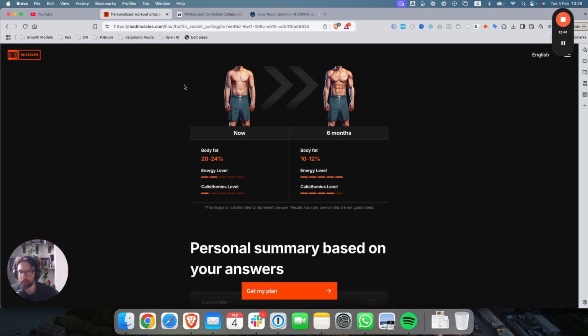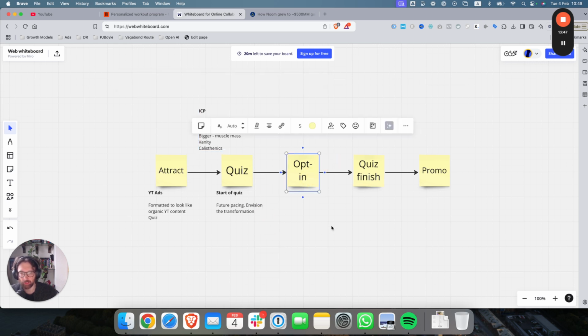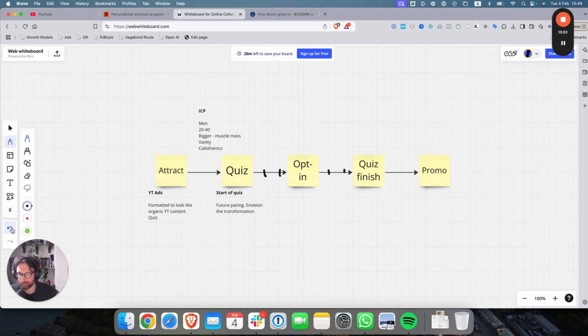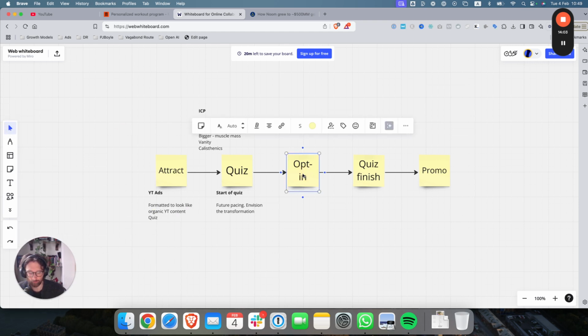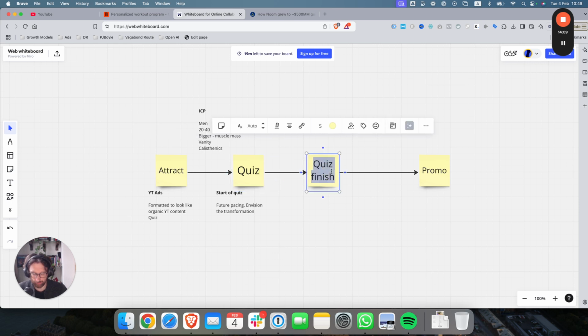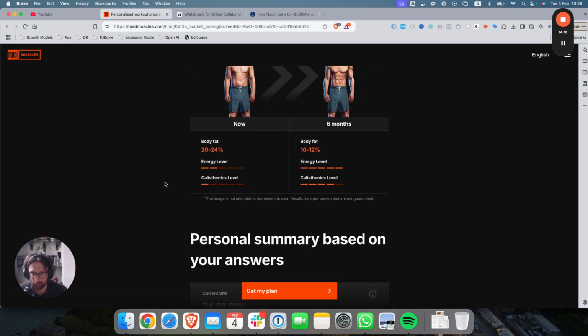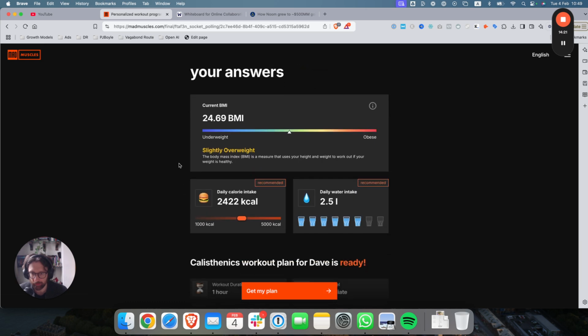But I feel like there was a lot here where, rather than doing it this way, rather than the opt-in and the little motivators that will keep you going and keep moving you forward, they didn't have any of that. They actually just removed that completely. Quiz to quiz finish. And then this became the opt-in. I feel like they're missing a trick there. And then I guarantee now, this is where, get my plan, this is the thing. So they could have done a lot of this throughout.